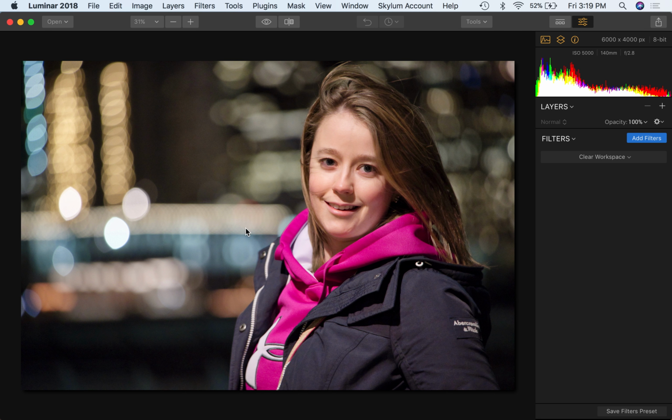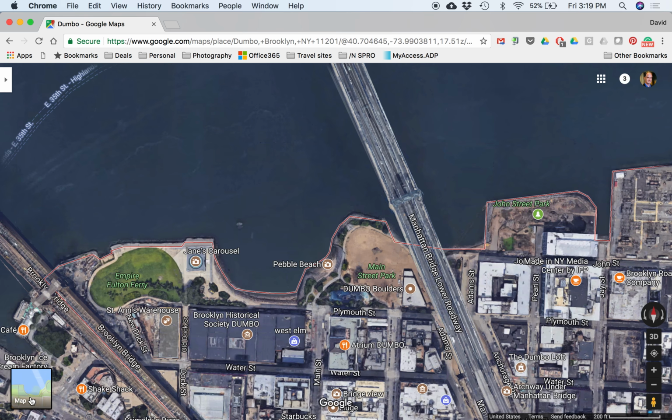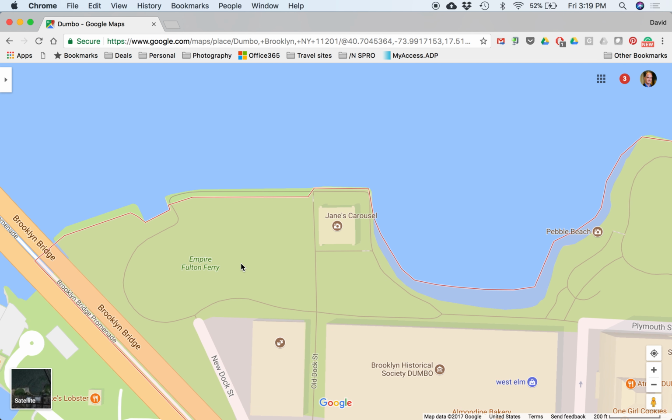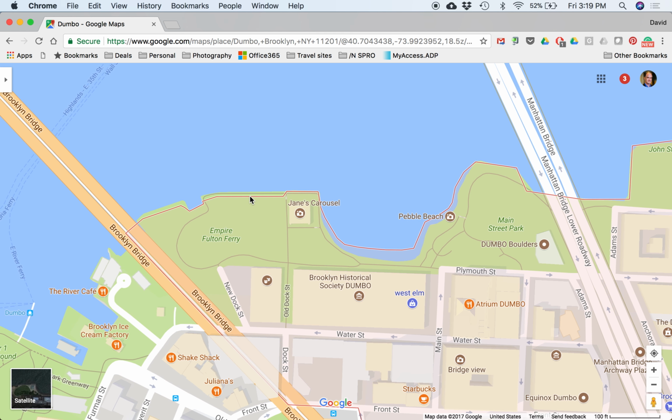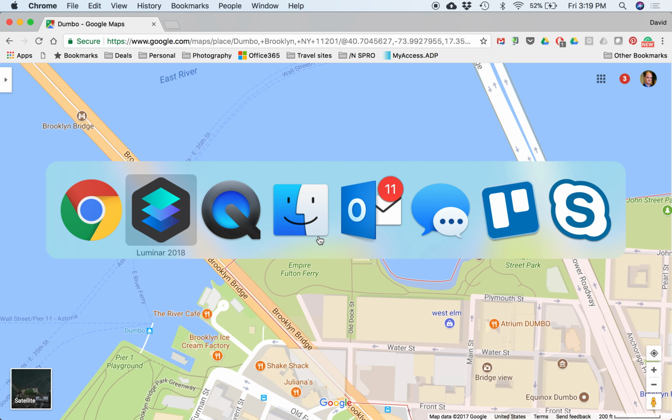Okay, this one is a bit of a portrait, but I wanted to show this because I'll show you where this location is, and it might be helpful to you. Let's go back to the map view. So this area where it says Empire Fulton Ferry, there's just a large green space here, and as you can see there's a sidewalk that walks along the water here. And it's been a spot where I've tried to do portraits before, because what you have behind your subject is incredible lights of New York City. And if you have a nice portrait lens with a large aperture, like an f2 or f1.8 or something, you can get a really nice portrait and the background will be just completely blurred out. And that's sort of what I was going for here.